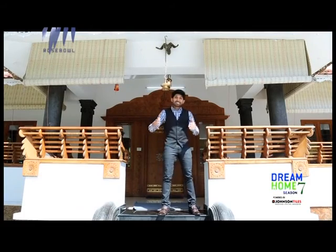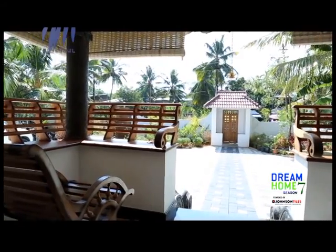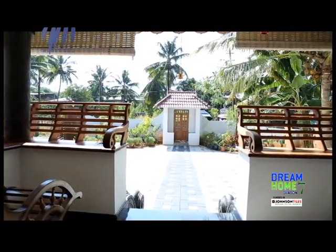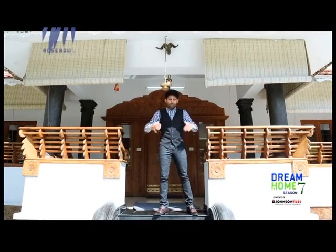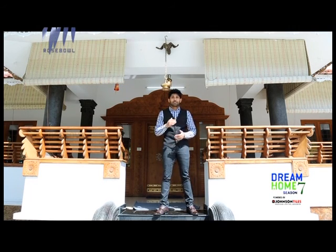Hey guys, this is the sit-out area. As you can see, you have to come in through the Kili Vadil, which is awesome. It's so beautiful because it's very traditional. As you can see is the rest of this front of the house. Now right here we've got vitrified tiles right below me. Right over here is actually granite floors.